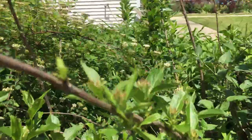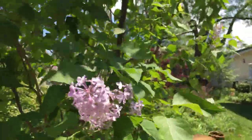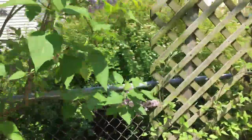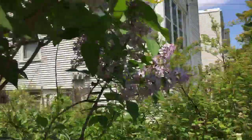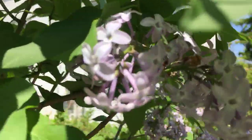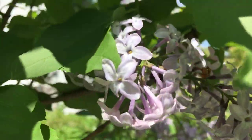This is Weigela, not yet. We're waiting on the Weigela, but look at the lilac. Look at how beautiful. Wow, it is really sunny. I don't know if this is going to be too much glare on this for you guys to see. Look at the beautiful lilacs. Can you smell that? There we go. Pretty lilacs.